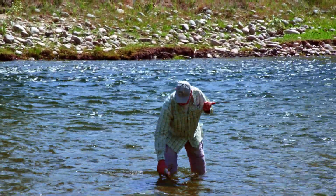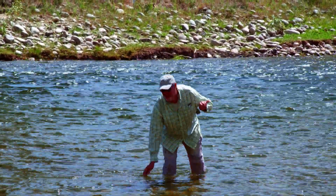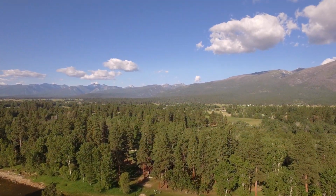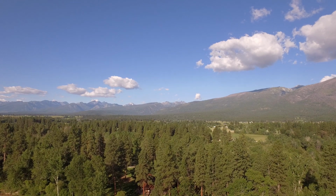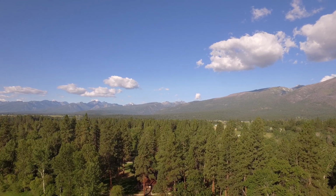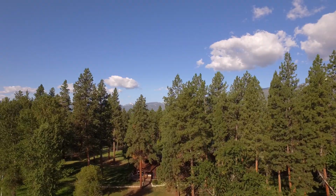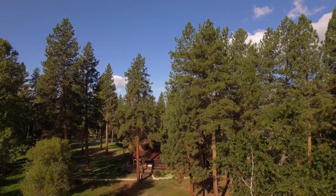Como Peak and the high Bitterroot Mountains loom over the valley to the west, making this one of the most pristine locations in western Montana. And it's conveniently located just 1 hour from Missoula, Montana, and 10 minutes from Hamilton. Lost Trail Ski Area and several golf courses are also located nearby.